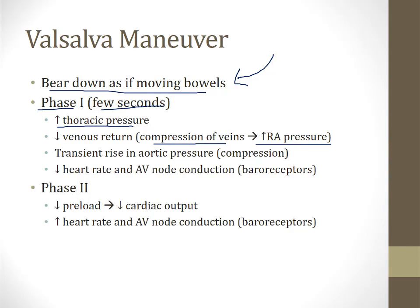The driving force for blood flow back to the heart is the difference between pressure in the peripheral veins and pressure in the right atrium. So when the right atrial pressure rises, there's less driving force for blood to return to the heart, and therefore the venous return falls.